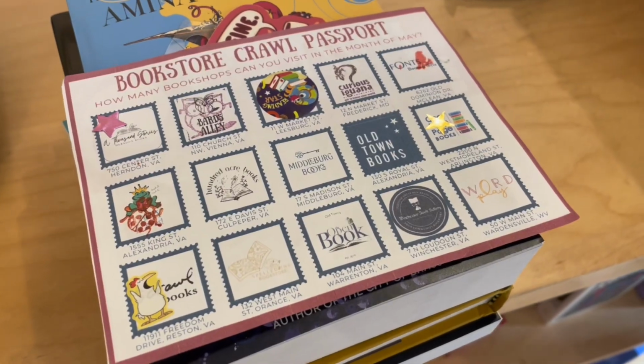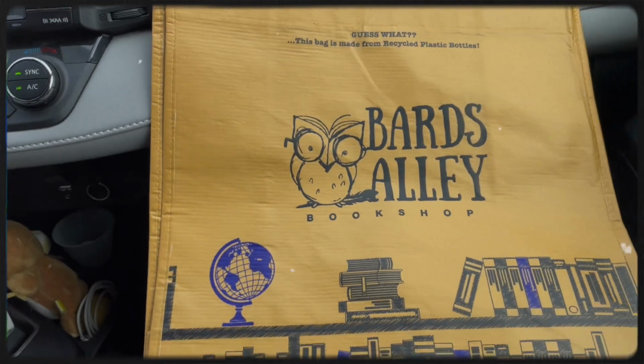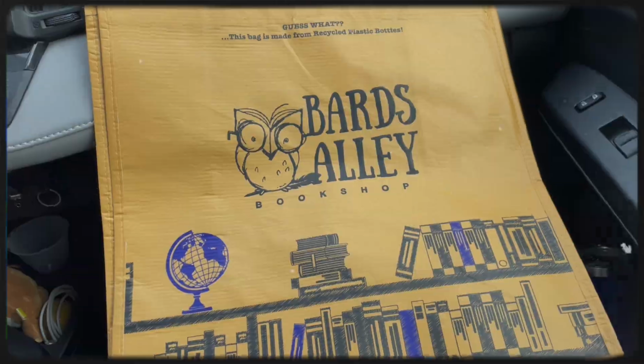I didn't like the tote bag as much from this bookstore, so I returned to where I originally picked up the passport, which is my local bookstore, Bard's Alley, and that's where I got my tote bag. I was so excited to get the tote bag. 8 stamps and a cute tote! Yay! I also picked up another advanced reading copy.